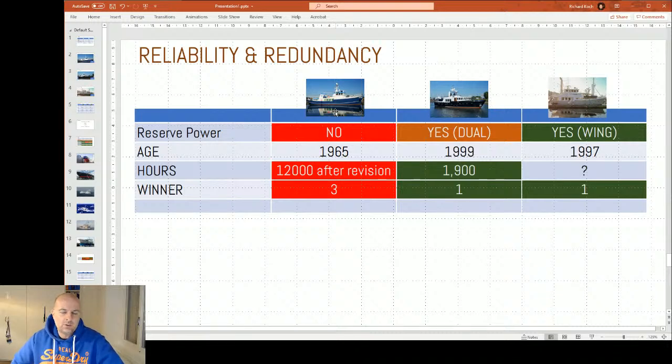I probably should give the Nordhavn. I'm not sure why I gave it to the Altena. So I'd say 1 Nordhavn, 2 Altena, and the 3, the Trawler. The Trawler just basically due to the age and no redundancy.